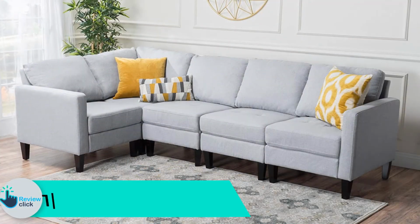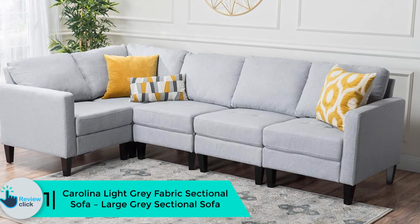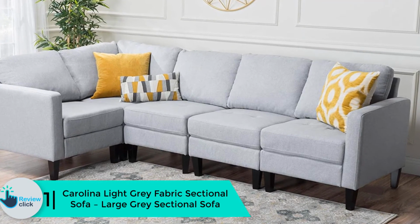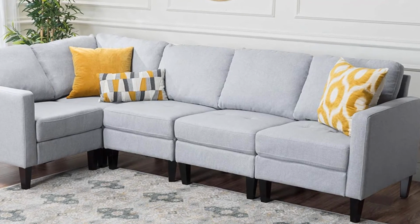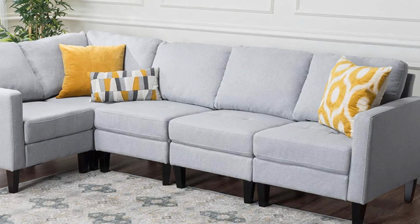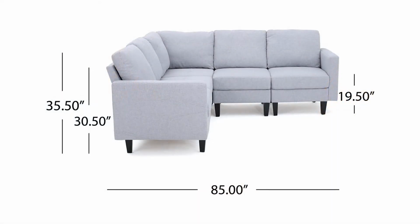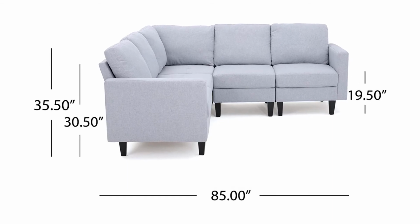And finally, at number 1, we have the Carolina Light Gray Fabric Sectional Sofa, Large Gray Sectional Sofa. Carolina Light Gray Fabric Sectional Sofa is celebrated for its stunning comfort and impressive design. It has a modular design that allows for several arrangement options to suit your needs. The set features soft fabric and plush cushions to bring about the desired comfort.